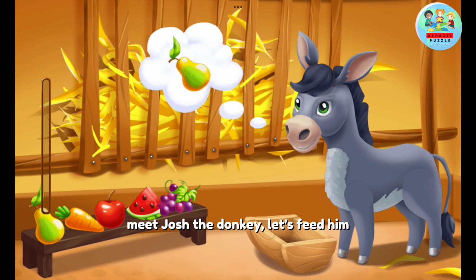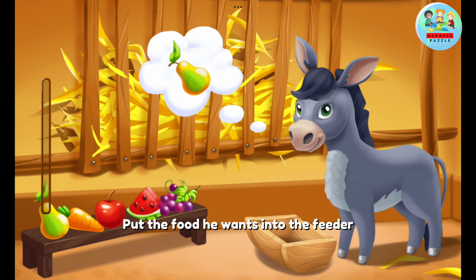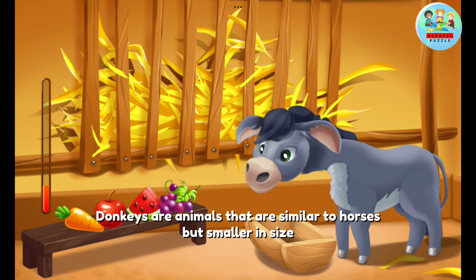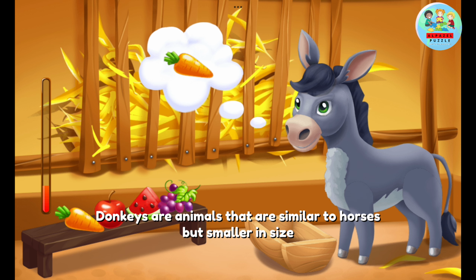Josh the donkey. Let's feed him. Put the food he wants into the feeder. This is a pear. Donkeys are animals that are similar to horses, but smaller in size.